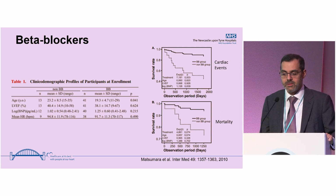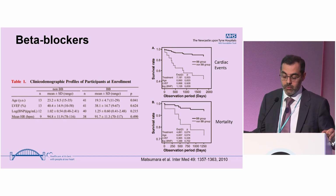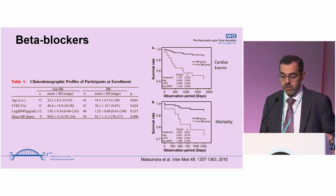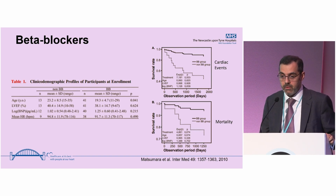But actually, this is pretty much what happened years ago in Japan, where they were quite honest with families, and they said, we don't know if it will work or not. You can opt in to take it or not. And the majority, I think 41 in this study, took it versus only 13. And the findings were staggering. So they found that beta blockers protected against heart problems, and again, importantly, they protected against mortality. So they too are very, very important in the care of a Duchenne patient.